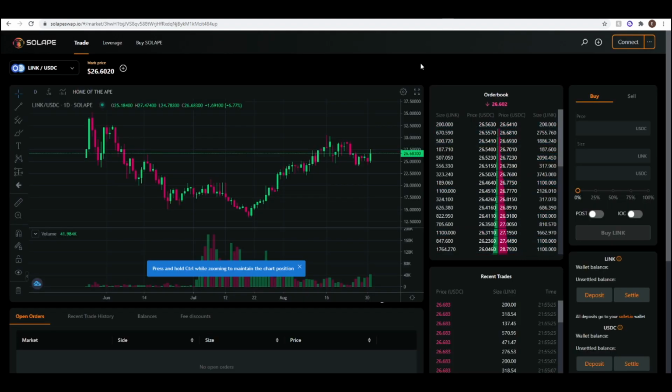Now we're on to the meme exchanges. So Solape is, I think, probably the best meme DEX on Solana. So again, built on Serum, quite a nice user interface. Basically, they just took the Serum one and jazzed it up. I like this a lot better.